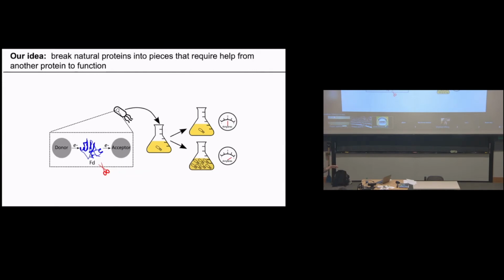So as we thought about this selection, we started to think about how you could build a protein switch. You need a good off state to build a switch. So our first idea was, can we figure out how to build a good off state in this biomolecule by breaking it into pieces? Then maybe we can understand how to bring those pieces back together in a way that's dependent on the environmental conditions. So we're going to engineer some variants, put them in the cells, and use the growth as a readout of whether they still transfer electrons.